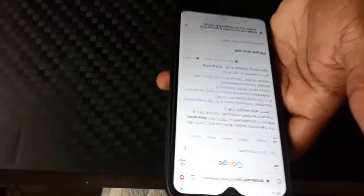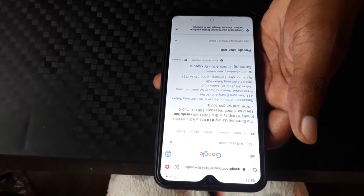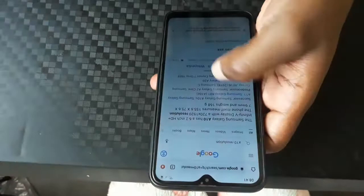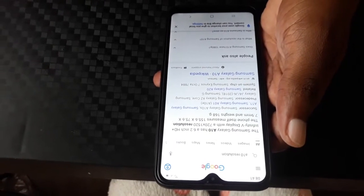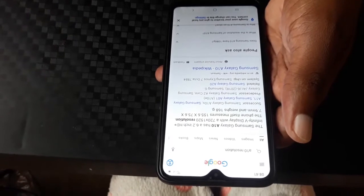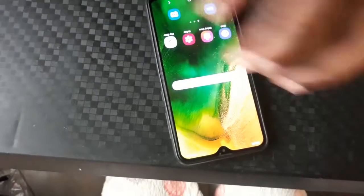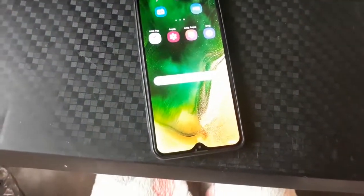Alright, so we have a 6.2 inch HD Infinity V display with a 720 by 1520 resolution. The phone itself measures 155.6 by 75.6 by 7.9 millimeters and weighs 168 grams, and including the pouch, we have about 200 grams or so. Alright, so this is the first thing, and we would say it's a win on this one, right? Let's go on to the second one.